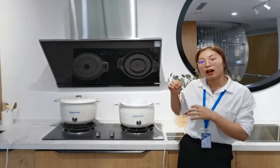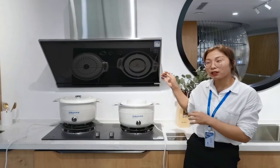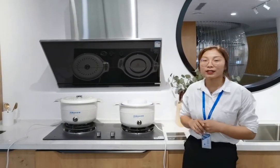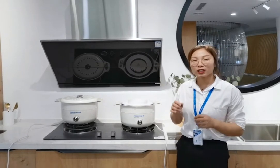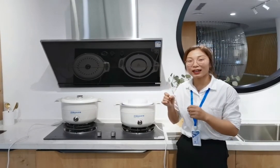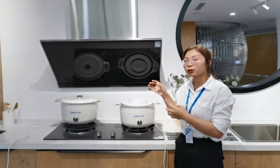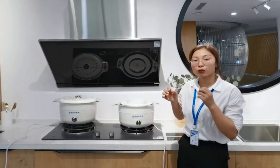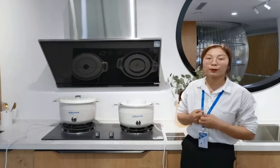And thirdly, I want to talk about Robam range hoods. Do you know the history of Robam producing range hoods? 41 years. So long, right? So Robam has enough experience and high technology to produce and bring better, more suitable range hoods to our kitchens.